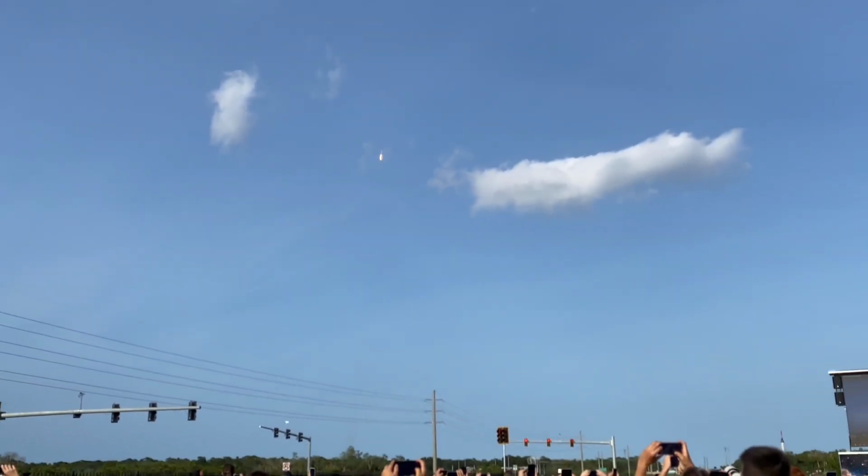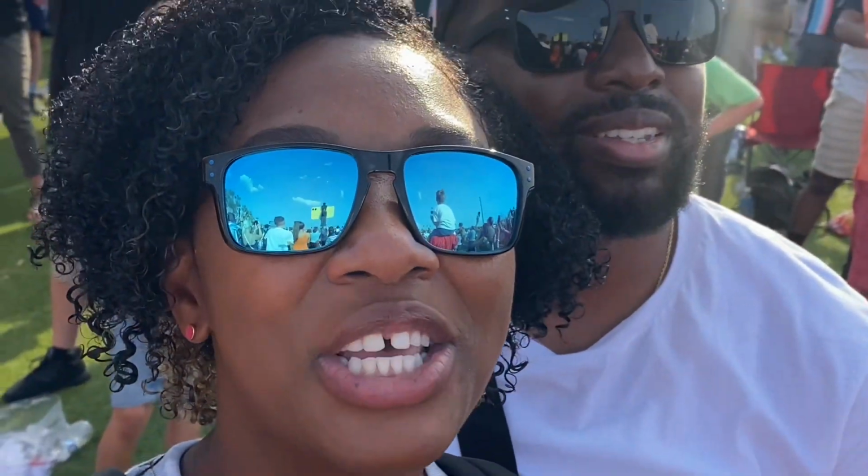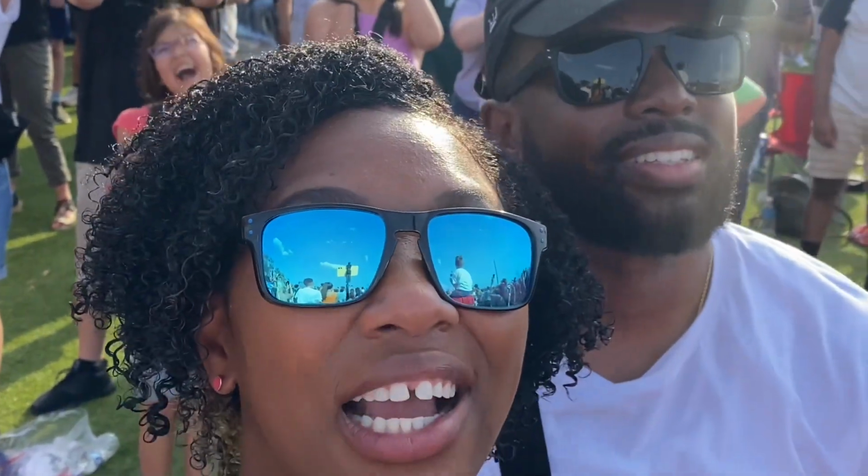The most beautiful sound on earth, even louder than that AC unit. Here we go. This is incredible. Yeah, it's really cool. And you can hear the sound.